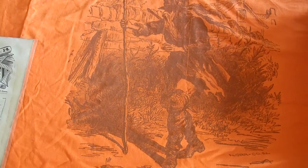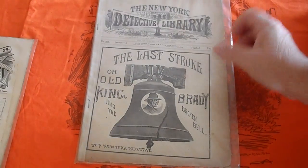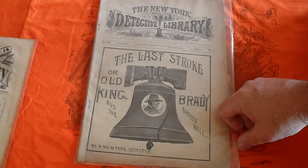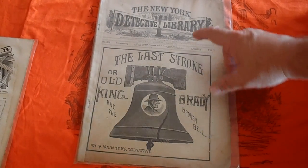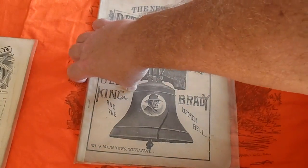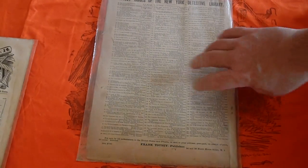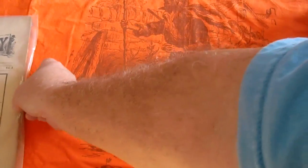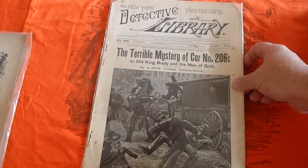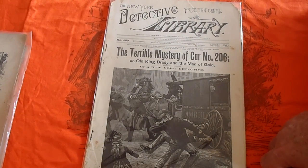Most of the items we carry in the store are things that you're not going to find in many other areas. A lot of collectors hoard these up. Here's a New York Dime Library, New York Detective Library. Old King Brady, very collectible. Good condition. Tape on the spine there. That's paper tape. There's 2 or 3 collectors that we purchased over the years that back in the day simply put paper tape across the top of them to reinforce the spine itself. Really nothing wrong with it.